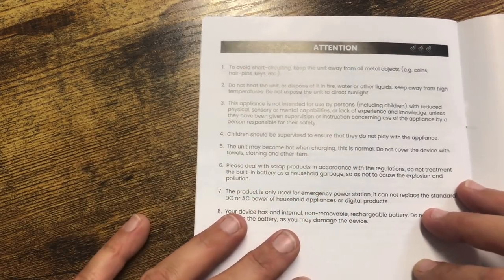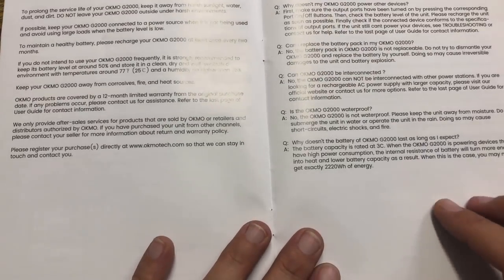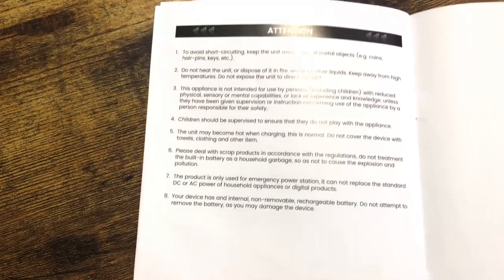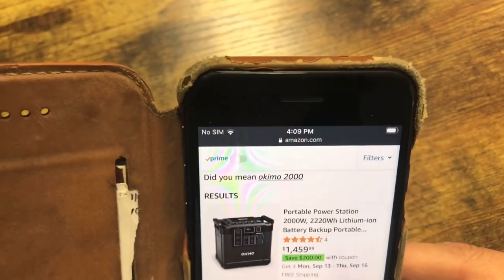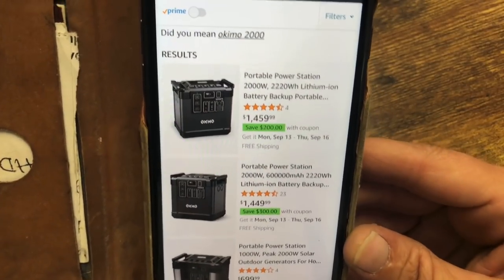It tells you how to avoid short circuiting. But just like with the Energy Flex, it can be connected to exterior batteries to prolong the battery life, which is something that I really like with the Energy. And the Jackery has never let me down. Now, this thing is on Amazon, and this is just my spare phone, so I'm just using it on Wi-Fi access.